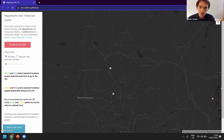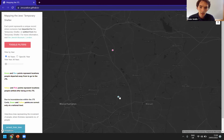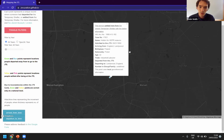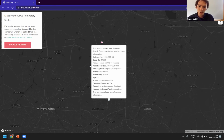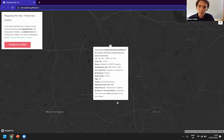As it says here, we can click on the point. So we know that this person has settled in this location. Let's start with, actually blue would make more sense, wouldn't it? So we know that this person has settled in this location. This is where they've been to the temporary shelter, and this is where they have come to settle themselves. And you have the reverse here. This is where this person left.